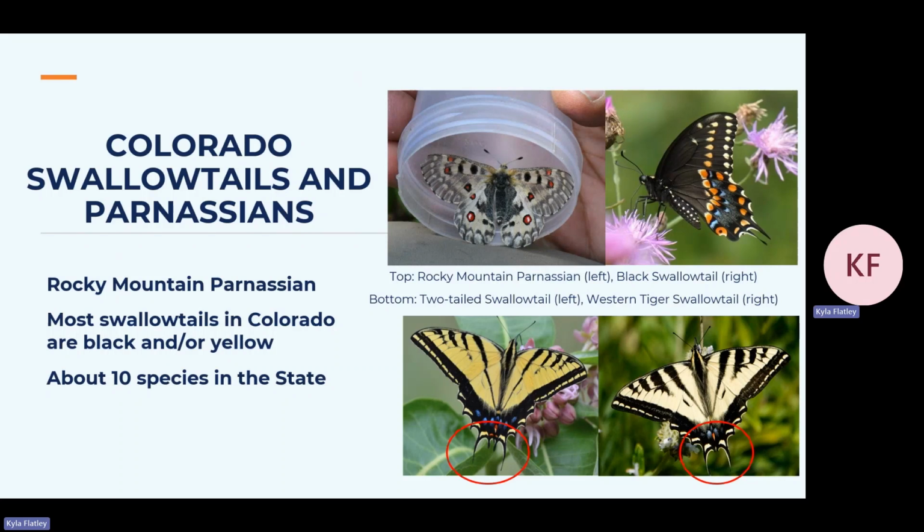Here we have one species of Parnassian, the Rocky Mountain Parnassian. These look very unique, being white and gray with distinct red spots. The true swallowtails here will be either black or black and yellow. Many look very similar. We have 3 species of swallowtail that are yellow with black stripes, so be sure to look carefully and collect images when you can.